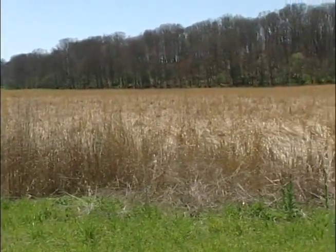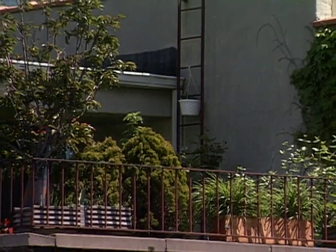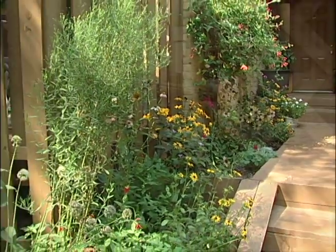So what would your advice be for the urban dweller? Say I have a townhouse, for example, or someone has a condominium, or they live in a city or a brownstone and they just have a tiny little area that they could create a habitat in. What would your best advice be for someone who has limited space?